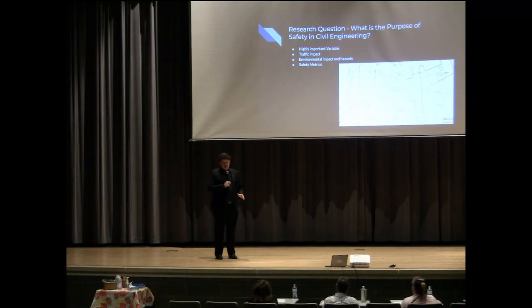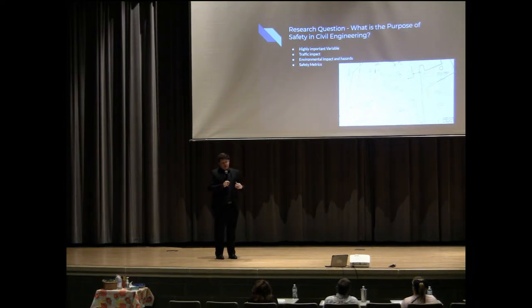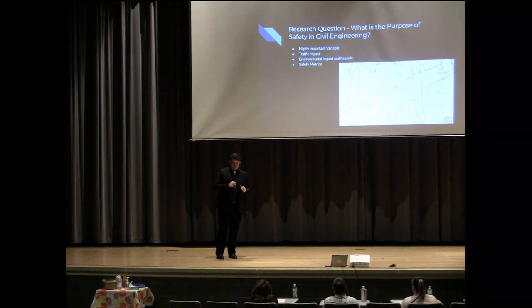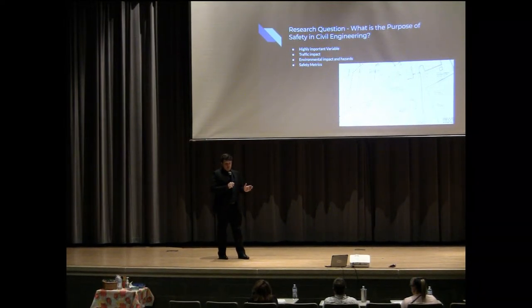So traffic impact. If you create a new building in an area, even in an existing area, there's going to be more traffic, as one would expect. But on top of that, more traffic means higher crash incidents. You have to account for building maybe new roads. You have to account for new parking lots, more traffic. You also have to account for roadway utilities, so things such as maybe stoplights, and how are you going to power said stoplights, and crosswalks. And all of that is under very strict safety metrics and requirements by a lot of different bodies and organizations.